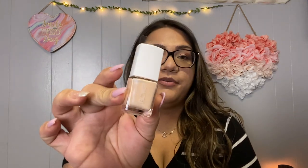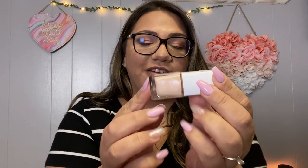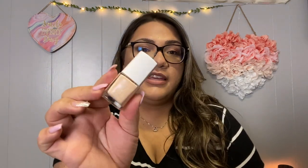Next item, I don't know if I already have it, but this is a nail polish from Flower Beauty. It's in the color Dandelion, and it's a really pretty, super light peach color. I think it's really pretty for springtime. I haven't tried any of the Flower Beauty nail polishes yet, but I just love the packaging. I think it's really cute.